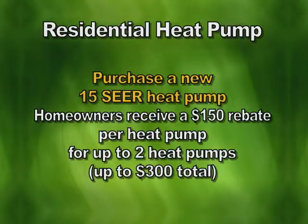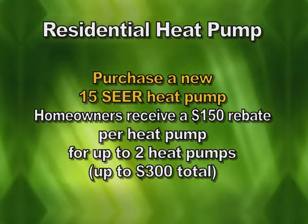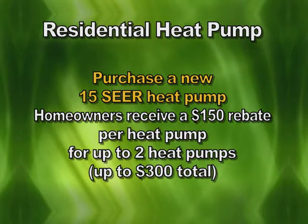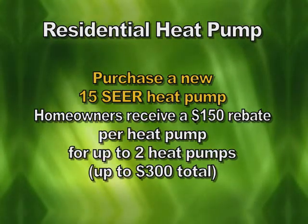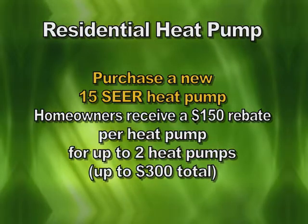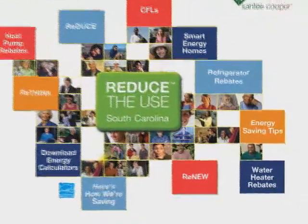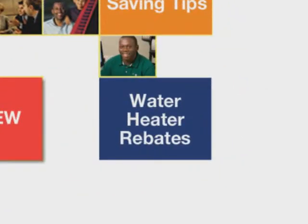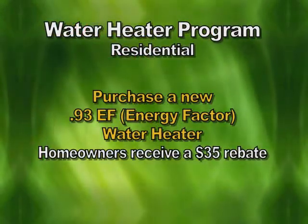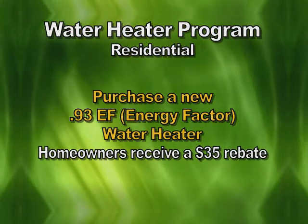For customers who choose to only install the 15 SEER heat pump with quality installation, they'll receive a rebate of $150. They may receive the rebate for up to two heat pumps, bringing the total rebate to $300. The second program, a water heater program, is for residential customers and offers a $35 rebate for purchase of a 0.93 EF energy factor electric water heater.